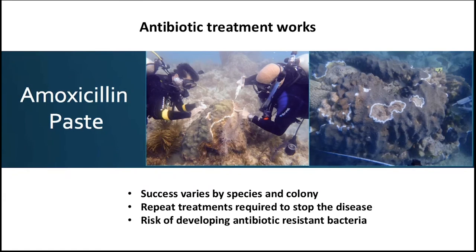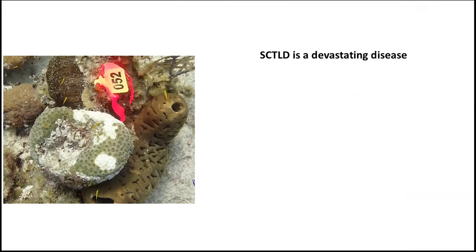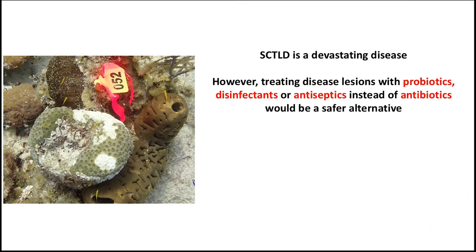And when you use antibiotics in the environment, you do have the risk of creating a situation where antibiotic-resistant bacteria are now becoming more abundant in your environment. And that's not good for the corals, and that's not good for the divers in that environment as well, or any of the other living organisms. So if we could find an alternate method, that would be better. Stony coral tissue loss disease is a devastating disease, for sure. It needs to be addressed. But if we could find a way to treat these lesions with probiotics, disinfectants, or antiseptics instead of antibiotics, it would be a much safer alternative.